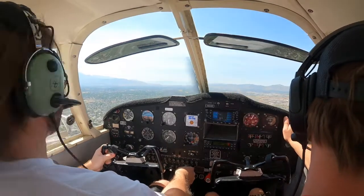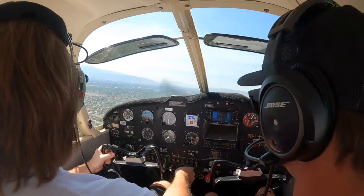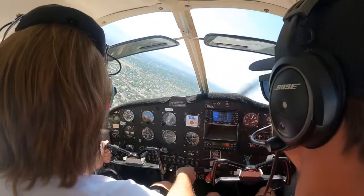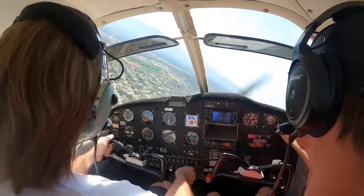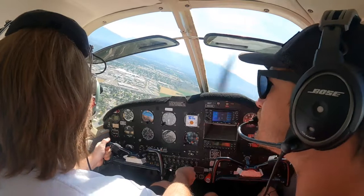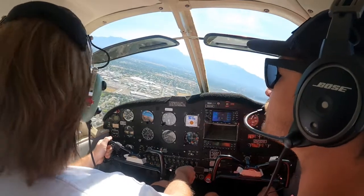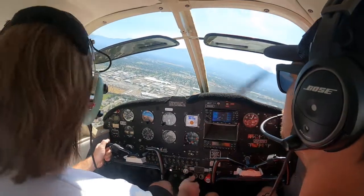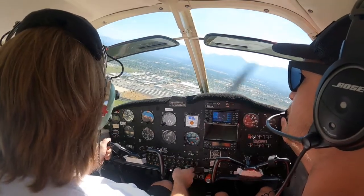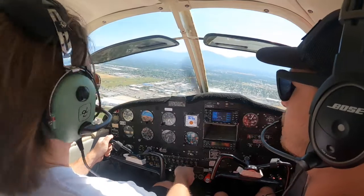South Valley traffic, Cherokee 5923 Whiskey, base 3-4 South Valley. South Valley traffic, Skyhawk 5-1 Victor's turning left crosswind, 3-4 South Valley. The Husky will follow you down the downwind. You talking to me?